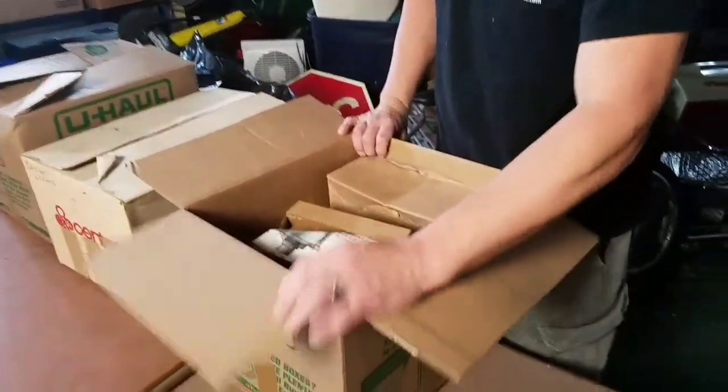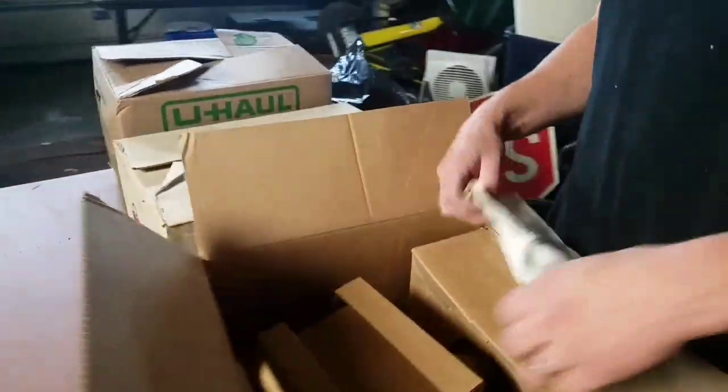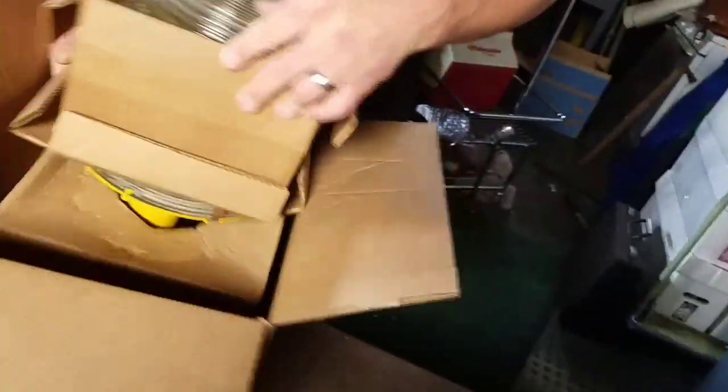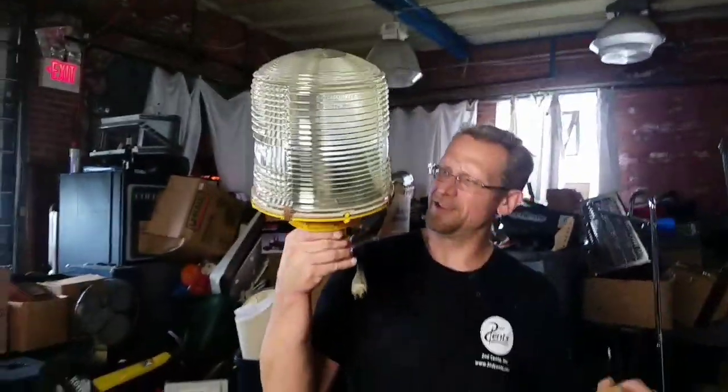This. What the? Oh. Okay. Oh. Holy smoke, dude. Look at this thing. Now that is a light. So that's an industrial light right here.